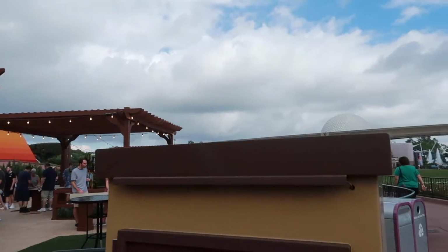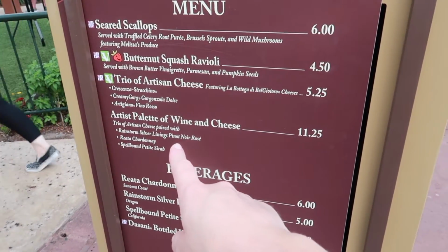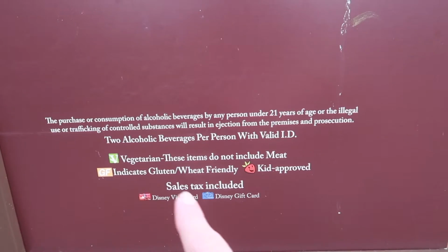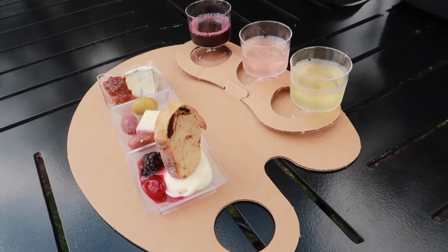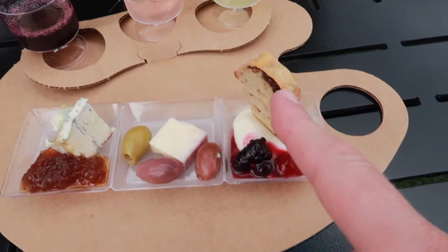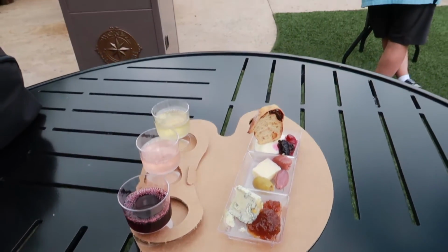And I think I'm going to start with the Wine and Dine Studio, because Artist's Palette of Wine and Cheese, yummy. There's a legend here that indicates there are vegetarian items, gluten-free items, kid approved. I ordered the wine and cheese palette. It comes with 3 wines and a sampling of 3 cheeses that are paired with the wines. It looks delicious. And I got a little table in the corner.